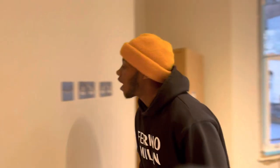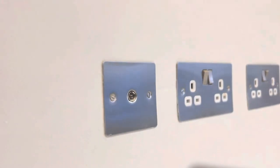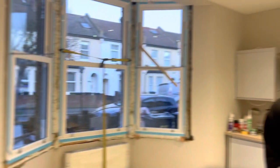Hopefully today you've been able to see the quality we've gone for. Look at the quality. Hopefully you can see the quality that we've gone through. We've gone for some serious quality, you know. Kwaku Homes, that's what we do right now. Big up Kwaku Homes, you know.